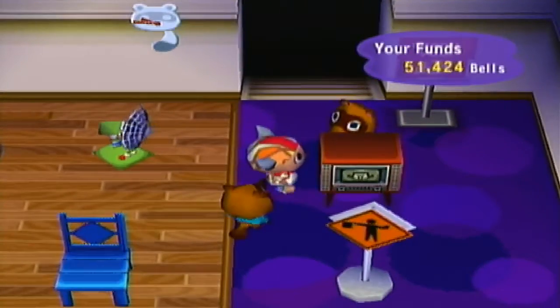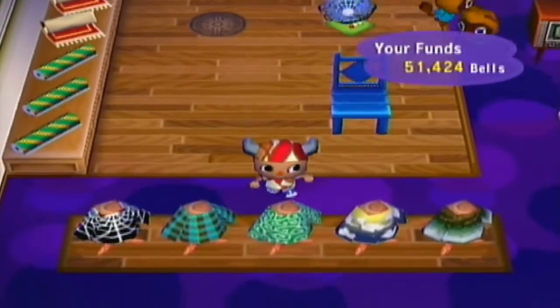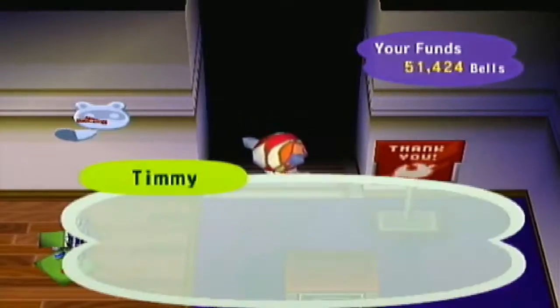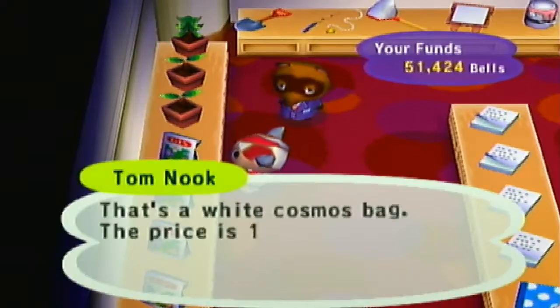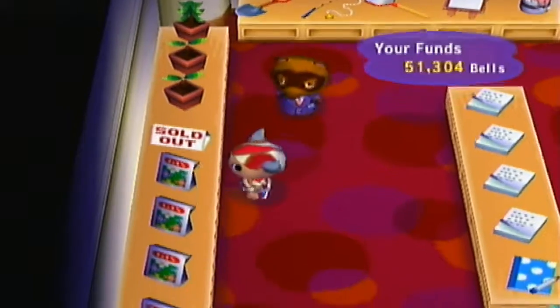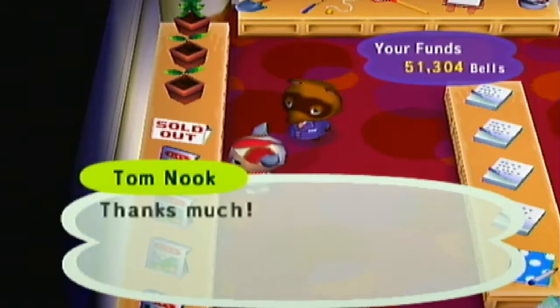I like this TV because it looks like Dr. and Mrs. the Monarch is singing something. But I'm not really seeing anything particularly must-have right now. So I guess we'll just go out and buy ourselves some flowers, such as the White Cosmos bag, because why not? And the red tulips, because red tulips are always very nice.